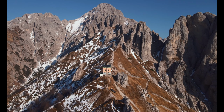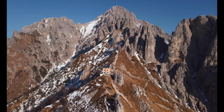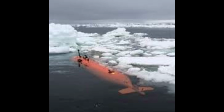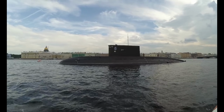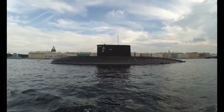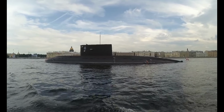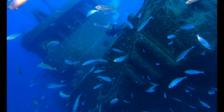The submarine dove beneath the glacier's ice, mapping its underside for the first time. The data sent back from Ran revealed alarming signs of melting, driven by warm ocean currents. But then, just as suddenly as it had begun, Ran's transmission stopped. No distress signals, no final transmission. One moment, it was sending back crucial data, and the next, it was gone. Ran had vanished without a trace beneath the ice, swallowed by the abyss.